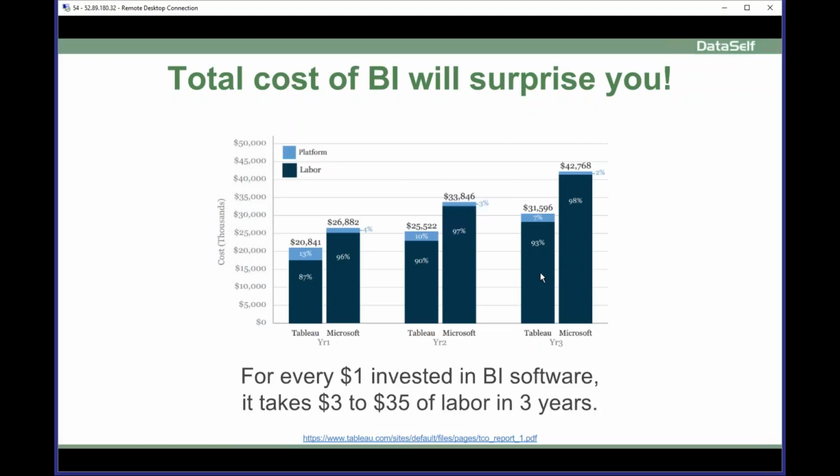So the message is, don't pick a tool because it's cheap or because it came with my product. Pick a BI tool that is the right fit. Be sure to have people that know BI to help you select the right tool, embrace it, and good luck, because it's going to be awesome. Now, what about the $3?